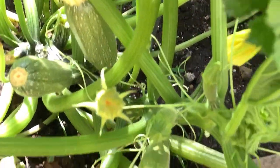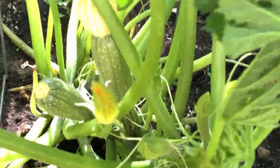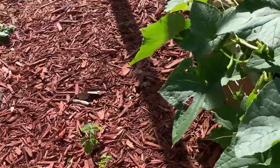We've got 1, 2, 3, 4, 5, 6. And I picked already, like, 2 or 3 of them off because they weren't looking so good. And I haven't been out here in a few days, like I said, because of Josh's surgery. So I came out here and look at this.